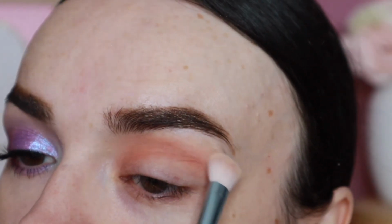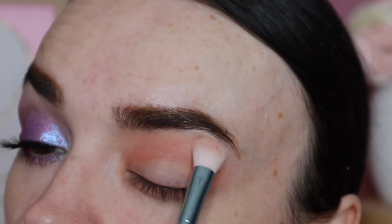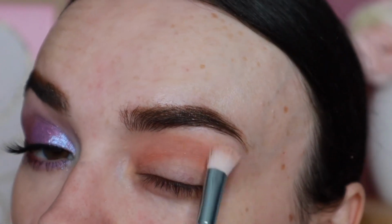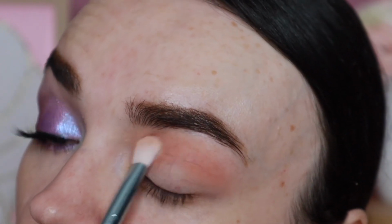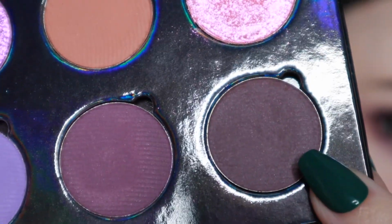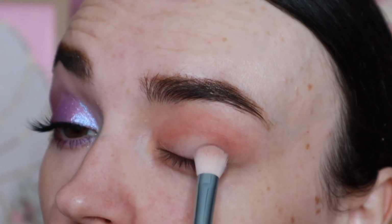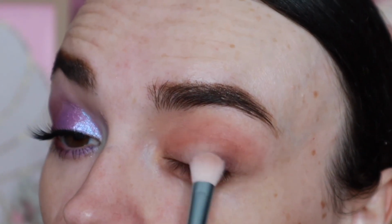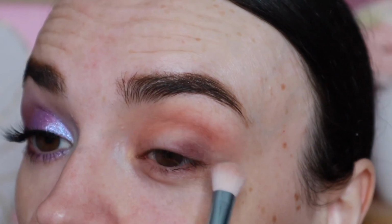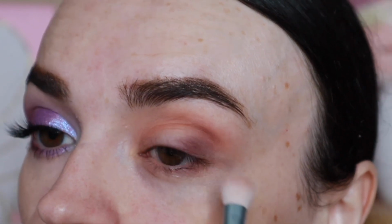And just like with the other side, I'm just taking my Rimmel powder and going around those edges just to blend that out, make sure everything is seamless. Using that same brush, I'm going in with the shade Magnus, and we'll press that on this outer corner of my eye. I didn't pick up a lot, so I'll probably have to go back in with some. I wanted to start out with a small amount.